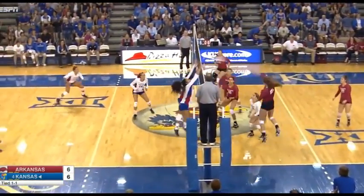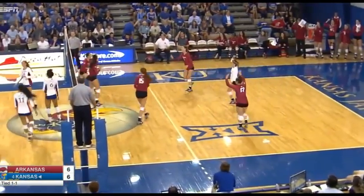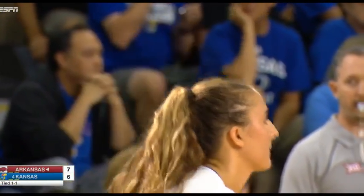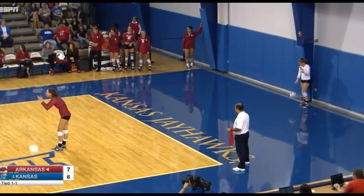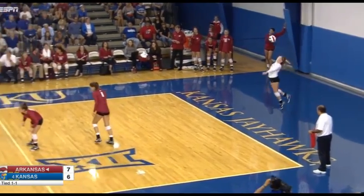Good serve from Anderson. Hill got a hand on it. Rigdon. Wide from Kansas. That was a play that Kansas made last night in transition, getting that ball picked up. Madison Rigdon didn't miss too often with 18 kills in the evening, but Arkansas now back up by 1. They'll take those unforced errors.